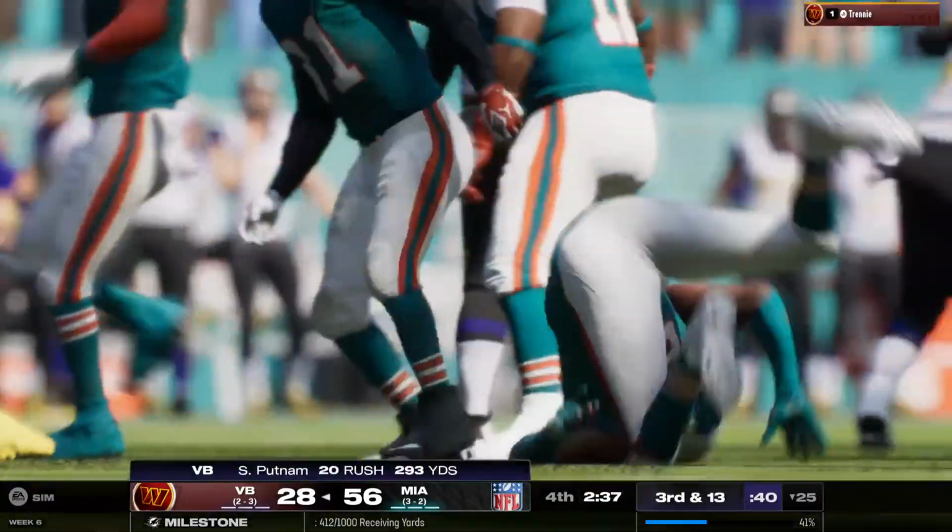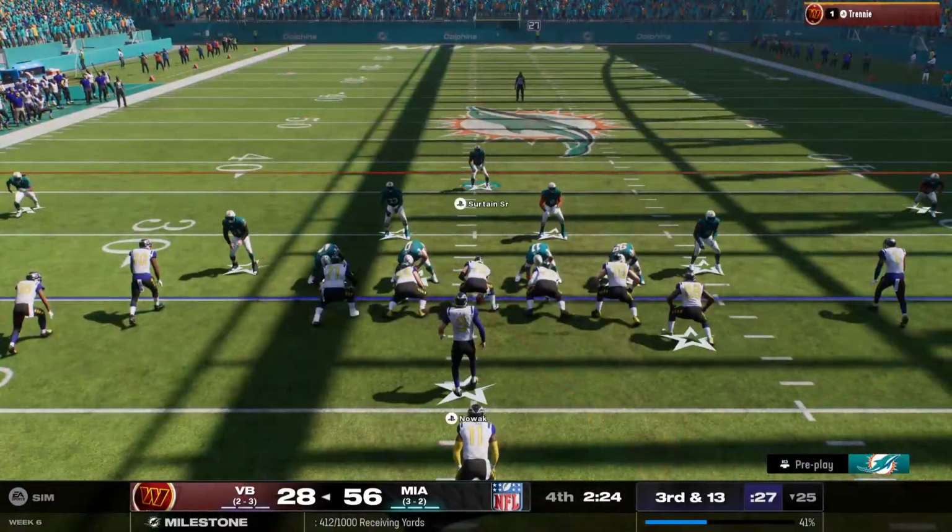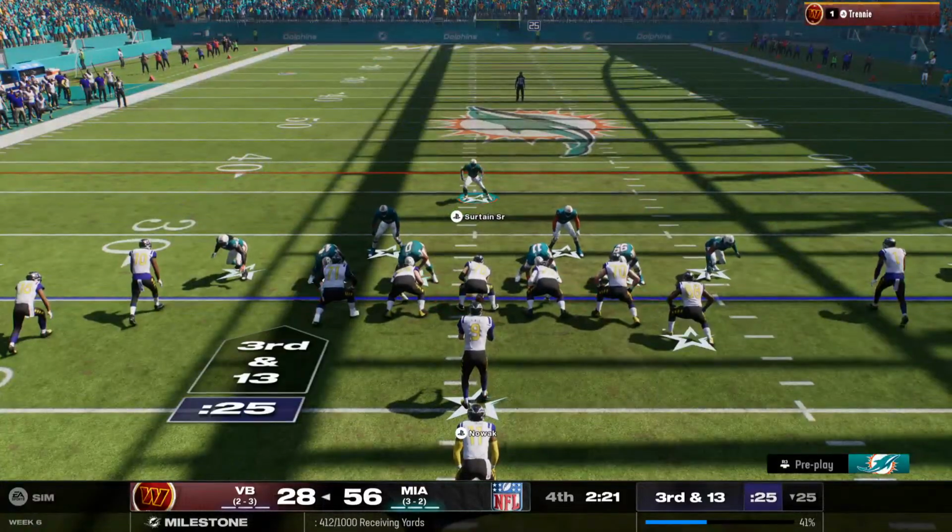And he's going to be swallowed up again. Back-to-back runs, back-to-back losses. Now it is third down.